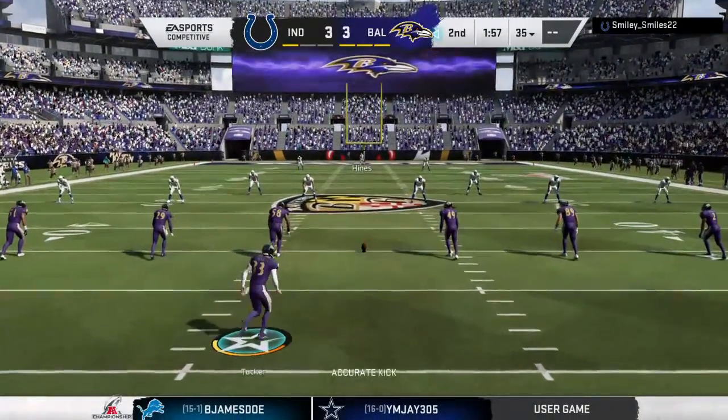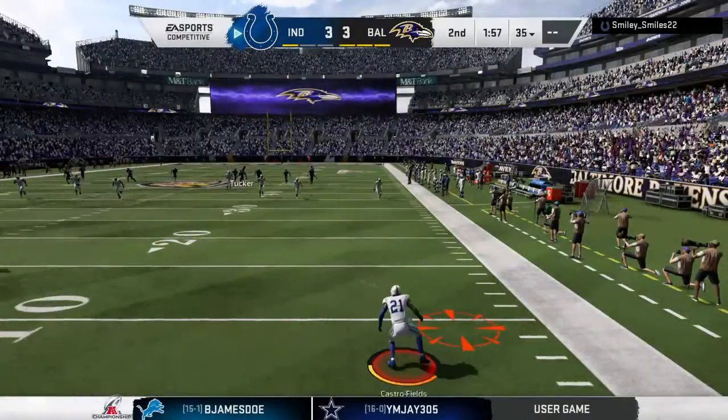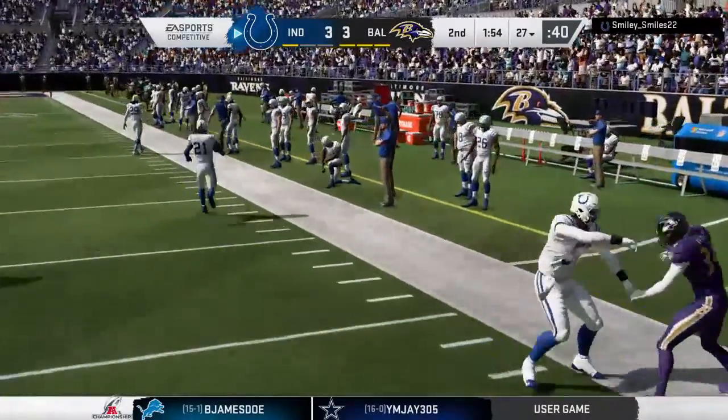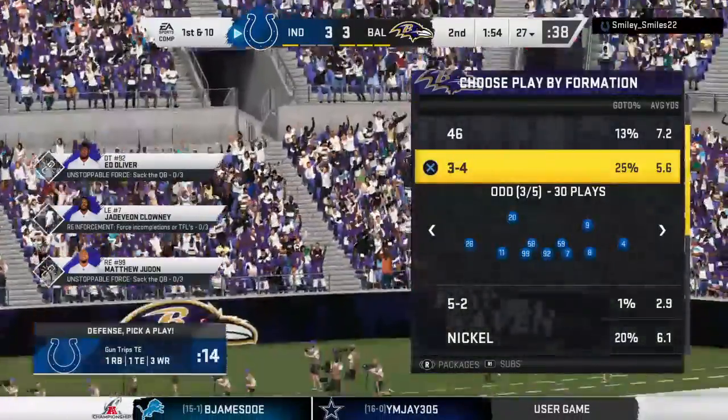Break it down. Field goals, all we've had so far. 3-3 now as the kick is away. This one taken just inside the 10. And he'll be out of bounds across the 25, at their own 27-yard line.